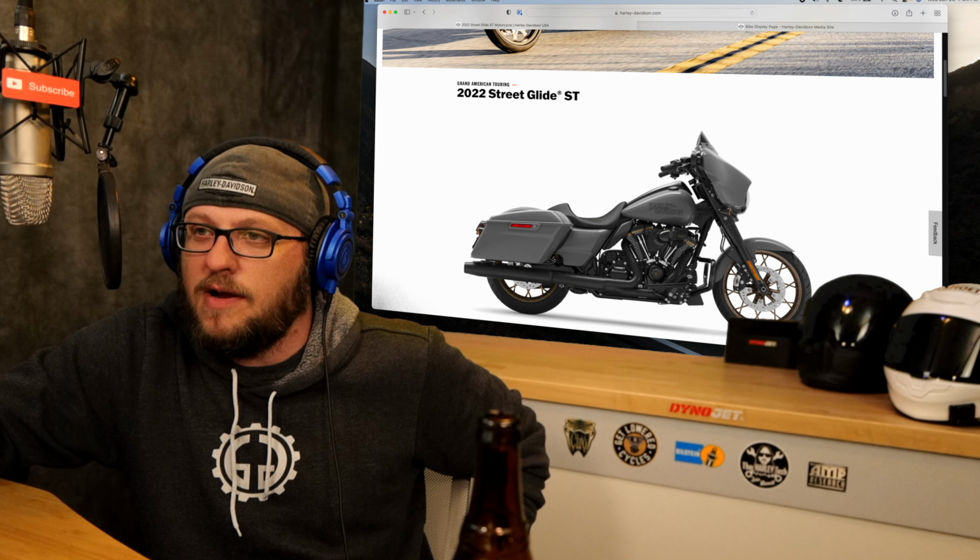Today was a big day for Harley Davidson. They announced their 2022 lineup. The Street Glide ST, that is the one that I was super excited about. I saw the announcement happen today.